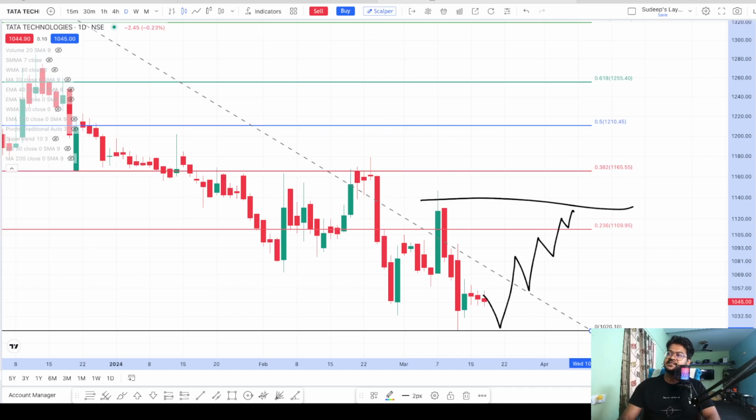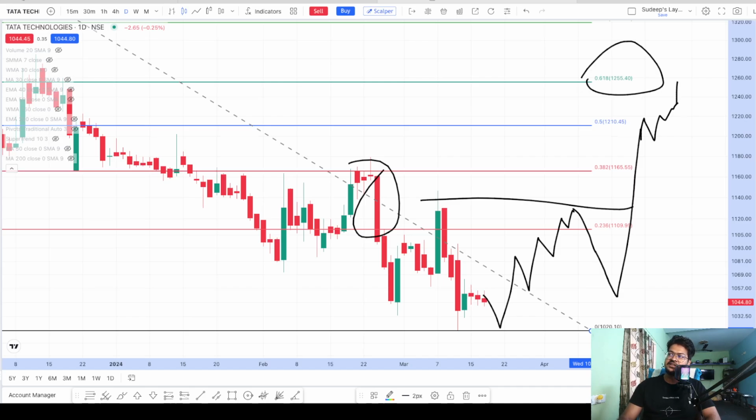It will first break this high. Okay, it will come down like this, then again break this high, and it might break this high directly without giving further retracement. And then if it breaks this 0.5 level directly and hits the 0.618 level, then we definitely need to wait for it to form this 0.5 level, to make this 0.5 level its support, and then when it starts going up, there we are going to make an entry.